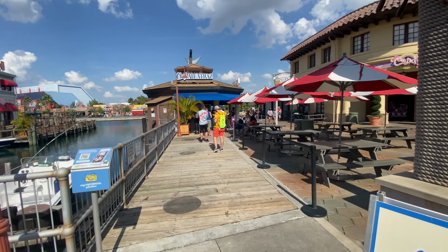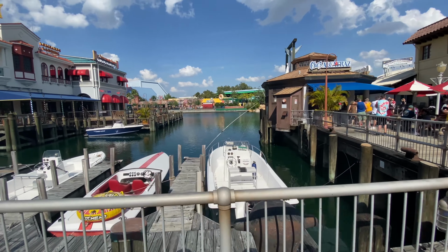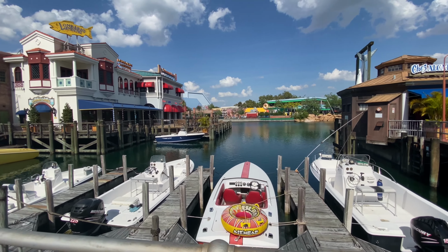Next to Richter's is obviously Chez Alcatraz, so if you want to wash it down with an ocean attack, it's not keto-friendly, but it's fun.